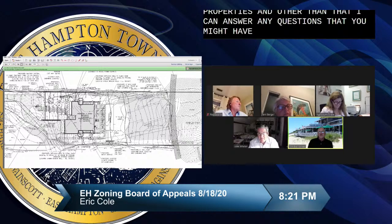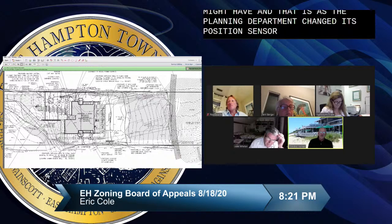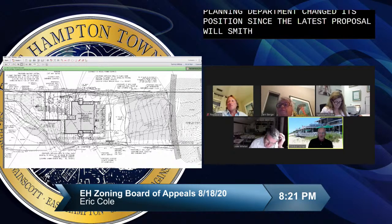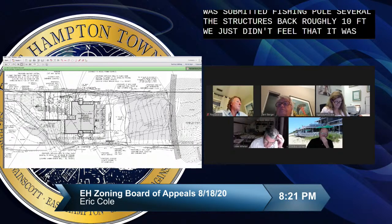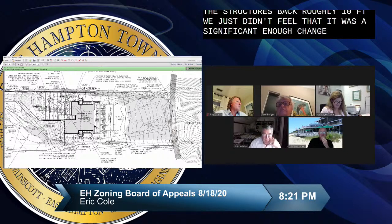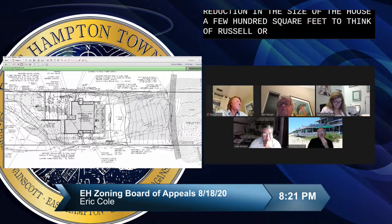Yeah, so I have a question, Tyler, and that is, has the planning department changed its position since the latest proposal was submitted? No, it's essentially the same. The most recent submission pulled several of the structures back roughly 10 feet. We just didn't feel that it was a significant enough change or reduction in the size of the house. A few hundred square feet of gross floor area was reduced. We just didn't feel that it was significant enough.